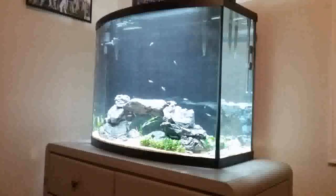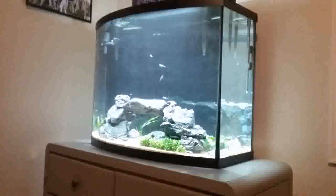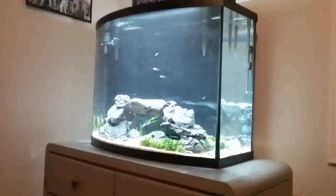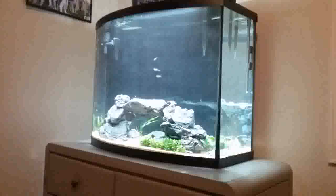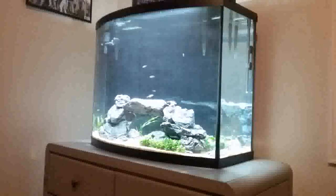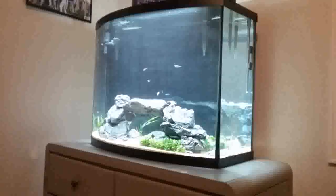But after they lay eggs, once you see that they lay eggs, remove the eggs or remove the parents. That goes for any fish, really. Obviously, if you don't remove them, they will eat the eggs, even though they're their own fry. Fish just eat everything.